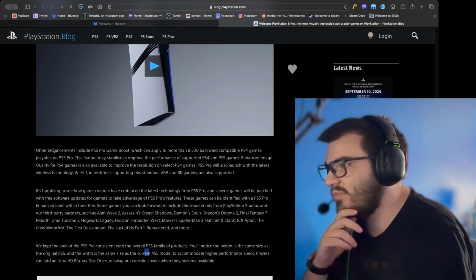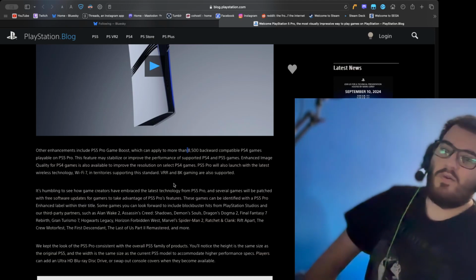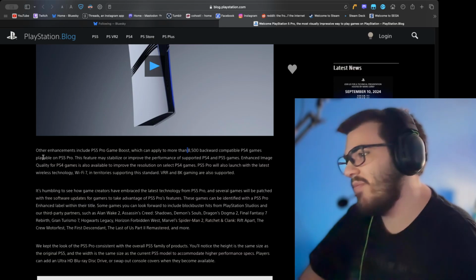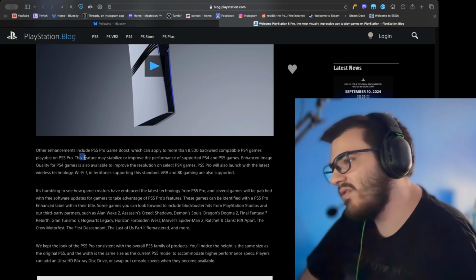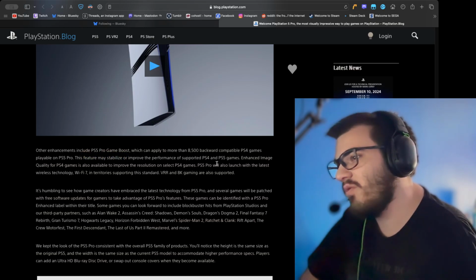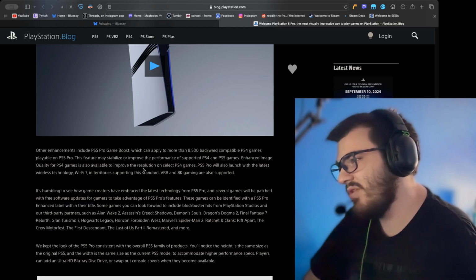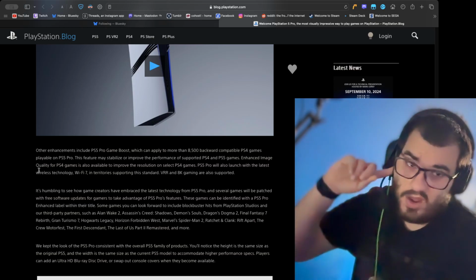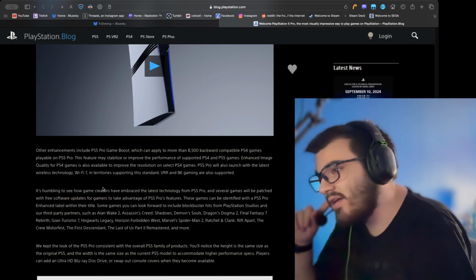Other enhancements include PS5 Pro game boosting, which can apply to around 8,500 backwards compatible PS4 titles playable on PS5 Pro. This feature may stabilize or improve the performance of supported PS4 and PS5 games. Enhanced image quality for PS4 games is also available to improve the resolution of selected PS4 games. PS5 Pro also comes with Wi-Fi 7.